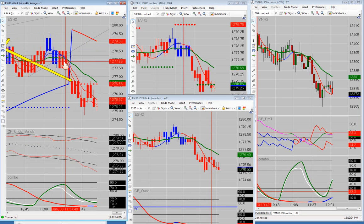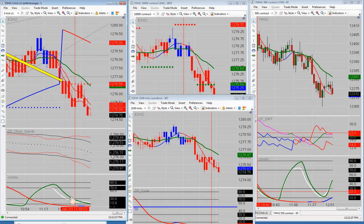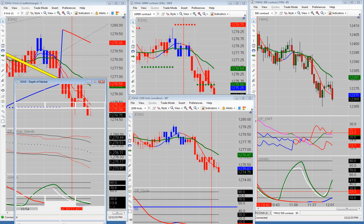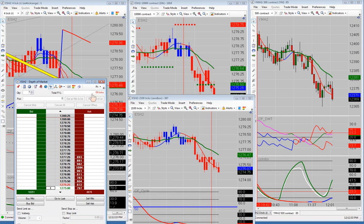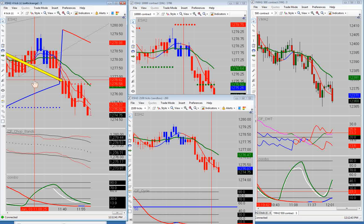A few minutes after the morning session typically ends at 11:30, price dropped down, and it stopped us out down here. So we ended up losing 2 points on that. We had 7 contracts on it, so the 2 points was 56 ticks total. That was the result of our single morning trade: minus 56 ticks.